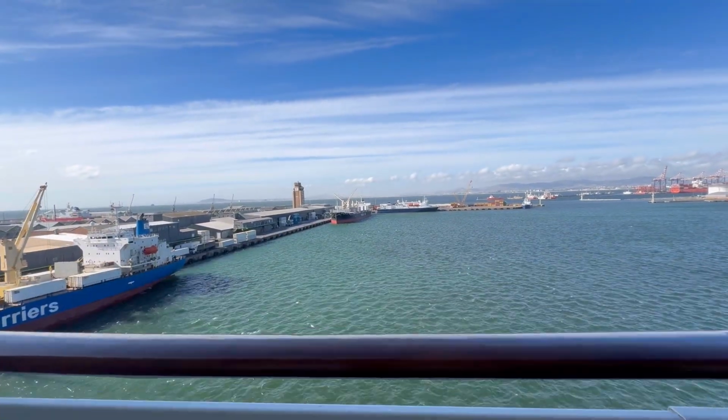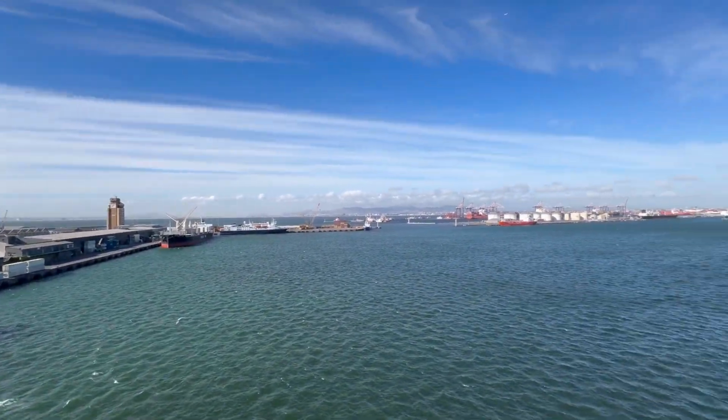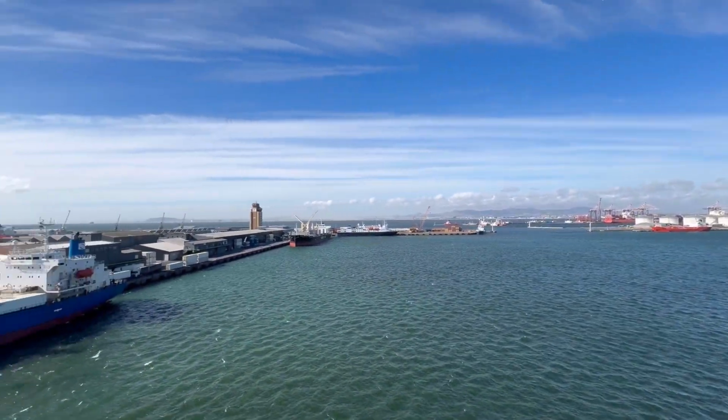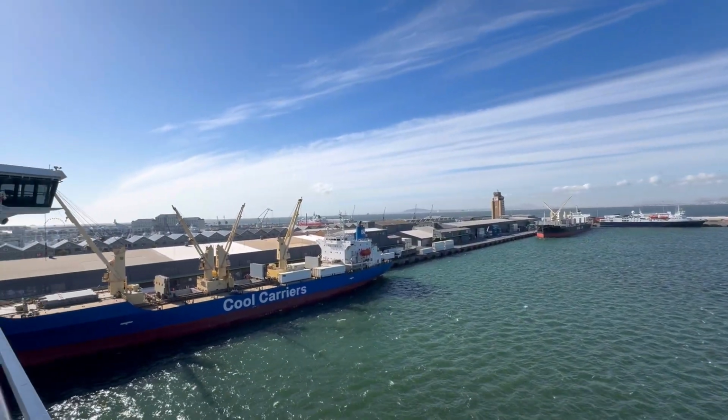So the door might be a little squeaky, but that's all right. It does what we need it to do. It opens and lets us onto our beautiful balcony with this beautiful view.